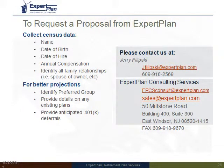And if you need a proposal from us, we need census data, and you can always contact us at the information that you're seeing there. Make sure your census data includes a name. It doesn't have to be an actual name. It can be some facsimile. But critical is date of birth and date of hire. Try to get hours if possible, and compensation is obviously critical for some of the reasons we already described.